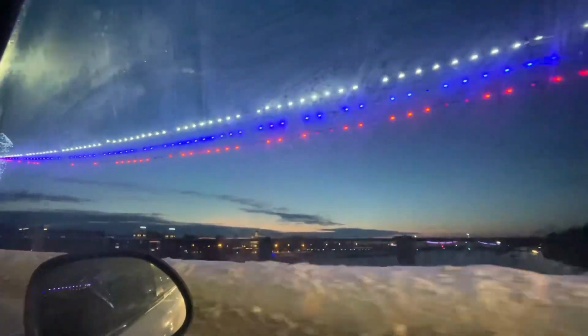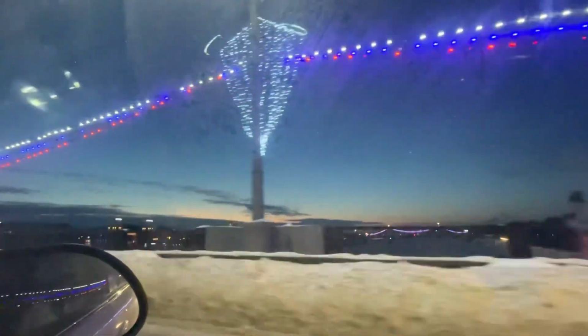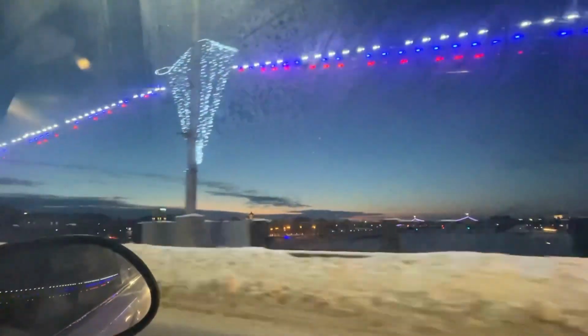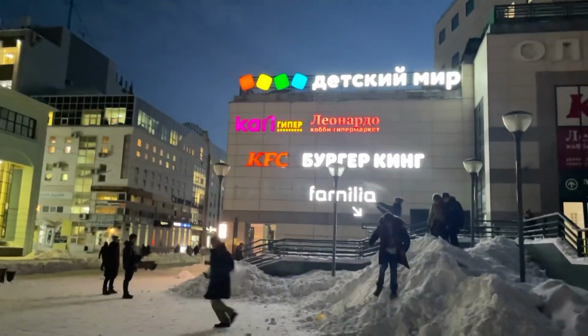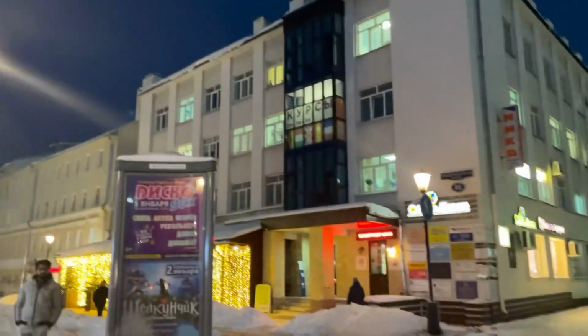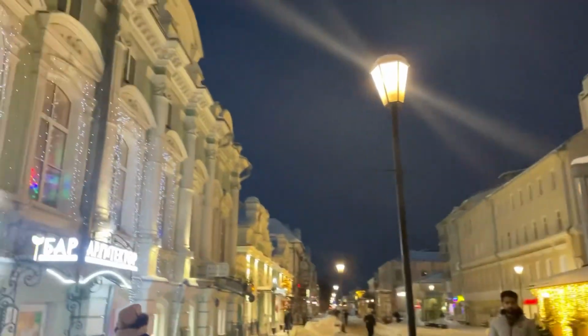Well, this is how beautiful our city looks by night. By the way, how about sipping a cup of coffee along with some pastry? Well then, let's go, guys. This is the Alibaba street of Tver. This street is quite happening and very famous here. It's located in the center of the city.